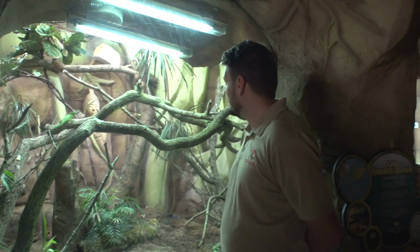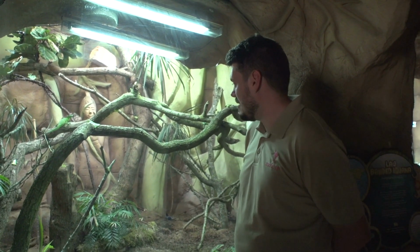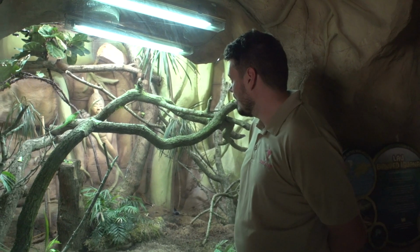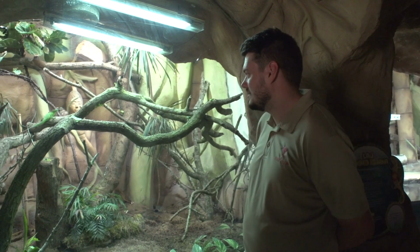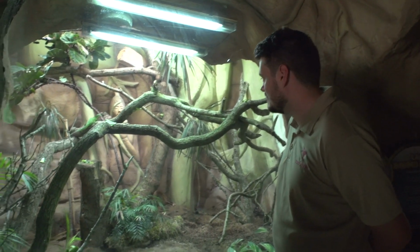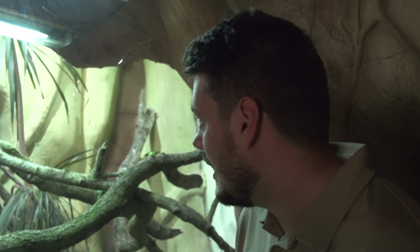So nothing really to report yet. The female's gone in really well. She took herself out of the box without any encouragement, so she was quite happy to come out. She's still sat on the log, taking it all in at the moment. It's a brand new environment for her. It's the first time she's been in here. It's a lot bigger space than the quarantine enclosure she's been in, so it'll take her a few minutes just to get adjusted to the temperature and to the new environment as well.